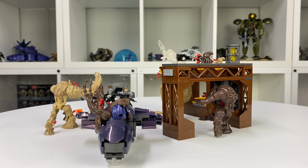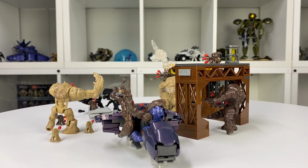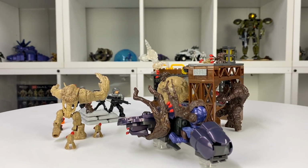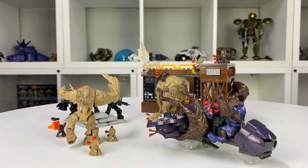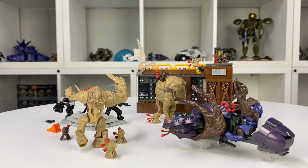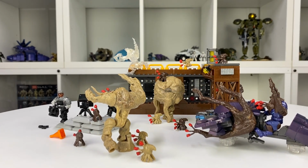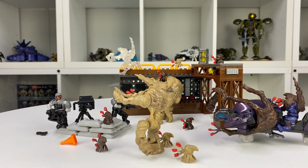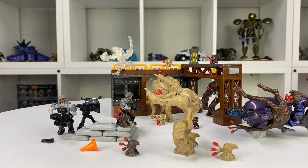The Flood Invasion for me has to have one of the best figure selections of any set Mega have ever produced. Just look how many Flood figures you get and the variety. It's absolutely fantastic. But then you get the 2 NMPD policemen as well. Now, obviously, they're completely outnumbered. They're going to be turned into Flood monsters in seconds. But that doesn't matter. They are there and they look fantastic. I really like these figures.